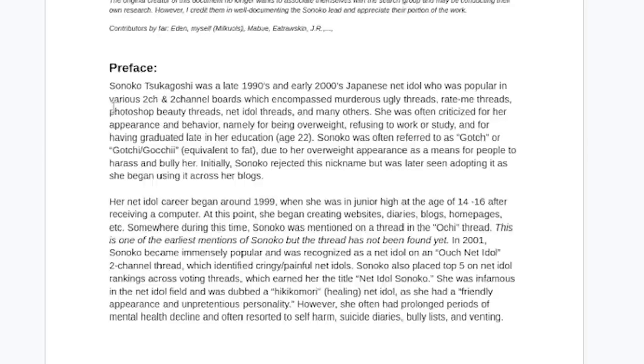Sunoco was often referred to as Gotch or Gochi, equivalent to fat, due to her overweight appearance as a means for people to harass and bully her. Initially, Sunoco rejected this nickname, but was later seen adopting it as she began using it across her blogs. Her net idol career began around 1999, when she was in junior high at the age of 14 to 16 after receiving a computer. She began creating websites, diaries, blogs, homepages, and somewhere during that time, Sunoco is mentioned on a thread in the Ochi.